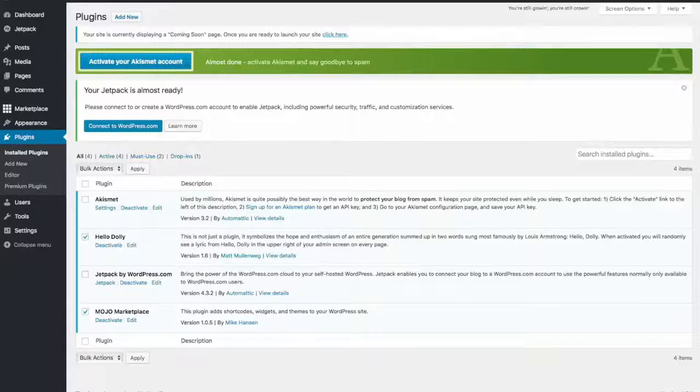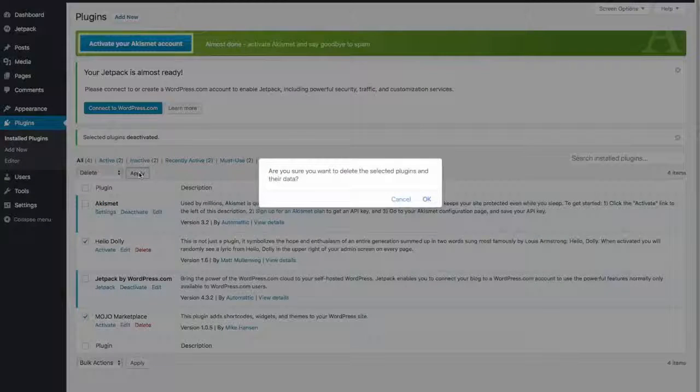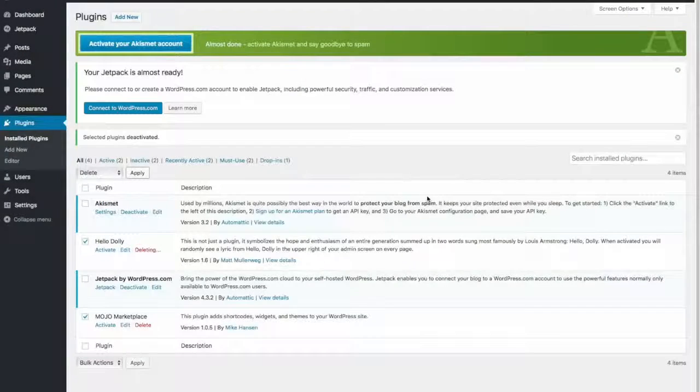So let's go ahead and deactivate these two. So you can do it by clicking the deactivate button here, or you can do them both together by clicking deactivate up there and then clicking apply. And then after they're deactivated, we can delete them by clicking on those buttons there and then just clicking delete and then clicking apply. Yes.